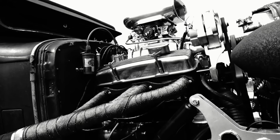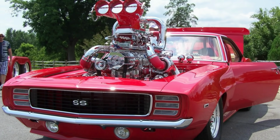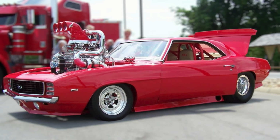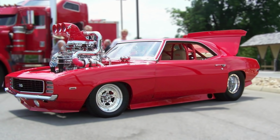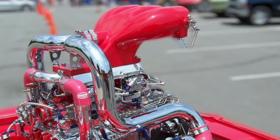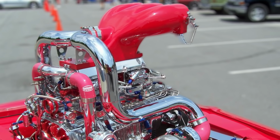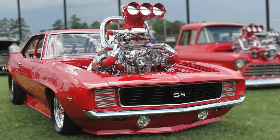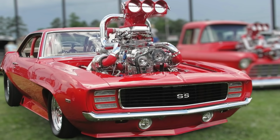And is it possible? This 1969 Camaro Supersport has a Chevy 468 cubic inch big block with two 68mm turbochargers, giving it 14 pounds of boost. But that's not all. The engine also has a supercharger sitting up on top, and if that is not insane enough for you, there's a little 200 horsepower nitrous kit installed in the car.